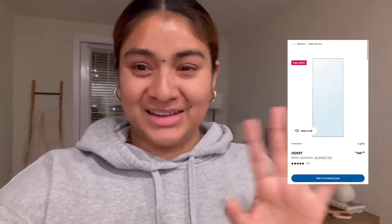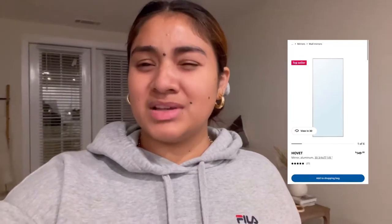Came back from IKEA and I finally found the mirror I have been wanting for a while. It's called the Hovet, H-O-V-E-T. I'll put it on the screen. I don't know how to say it very well. I think it was like 150 and 60, something like that. Super cheap for a huge mirror.